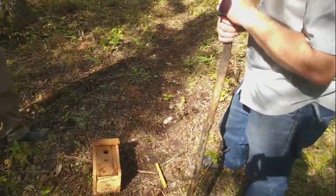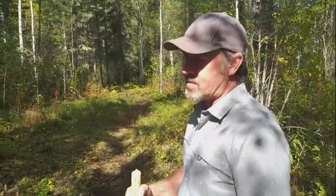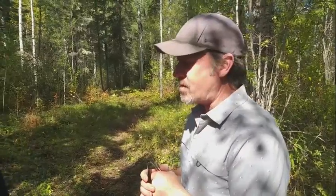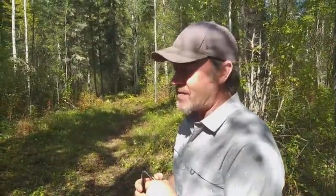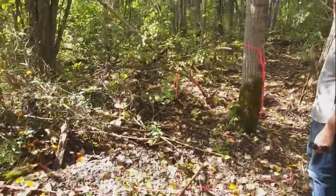nature on the trail. Yeah, people will see evidence of black bears here, but black bears are really not a dangerous animal. Like, it's rare that there's any bad interactions between black bears and people. The most dangerous animal in the woods is man. Most definitely, yes.